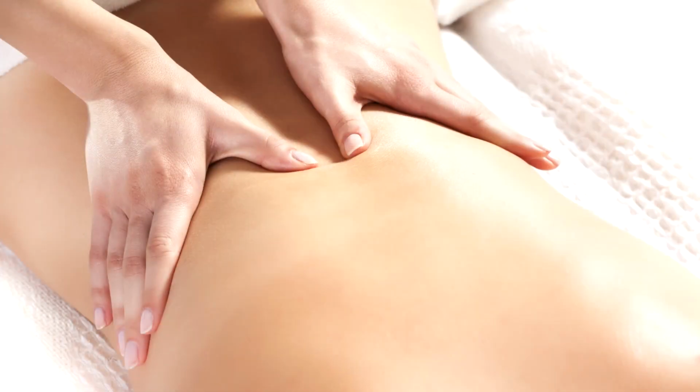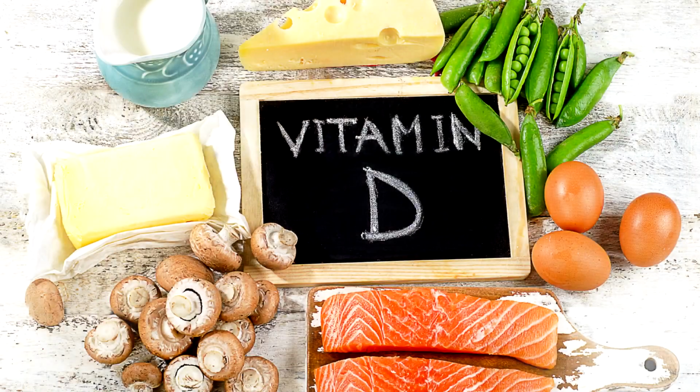So here's one that's interesting, massage. We know that stress can be a trigger for eczema. They've actually looked at massage and helping with the treatment and prevention of flares. The studies done were very small, but did show actually some measurable improvement in those where massage was incorporated into their treatment. So, next one is vitamin D.